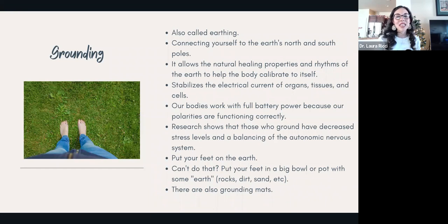My nephew is 3 and he does this innately. He'll go outside, there's a sandbox, and he'll take off his socks and shoes and put his feet in the sand. And I was like, oh, he's grounding himself. We haven't taken him to the beach or anything like that. He just innately does that. It's a sensory thing. So when you can, going outside and putting your feet on the ground is powerful. It helps us recharge our polarities a little bit.